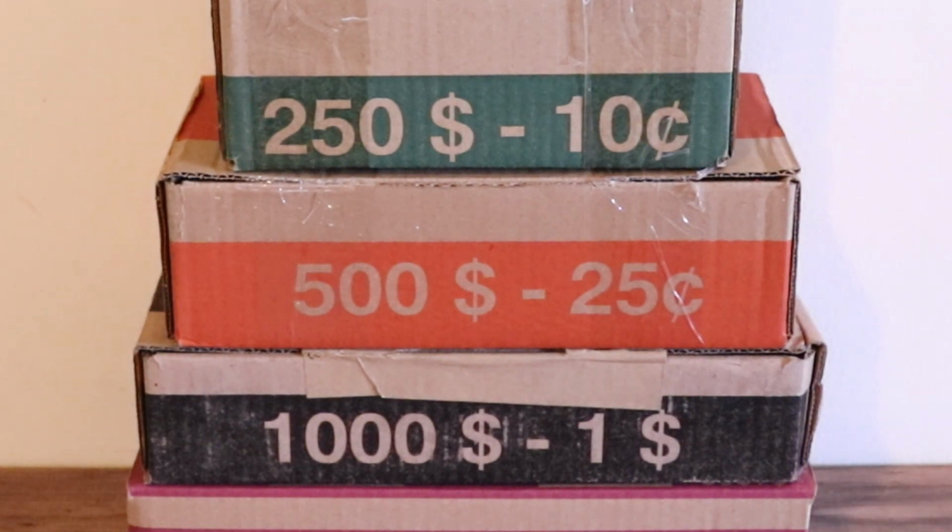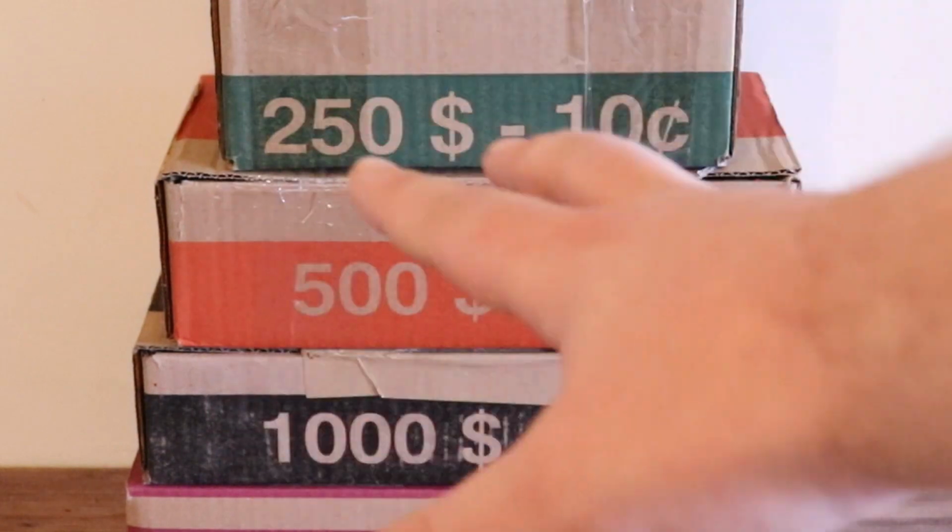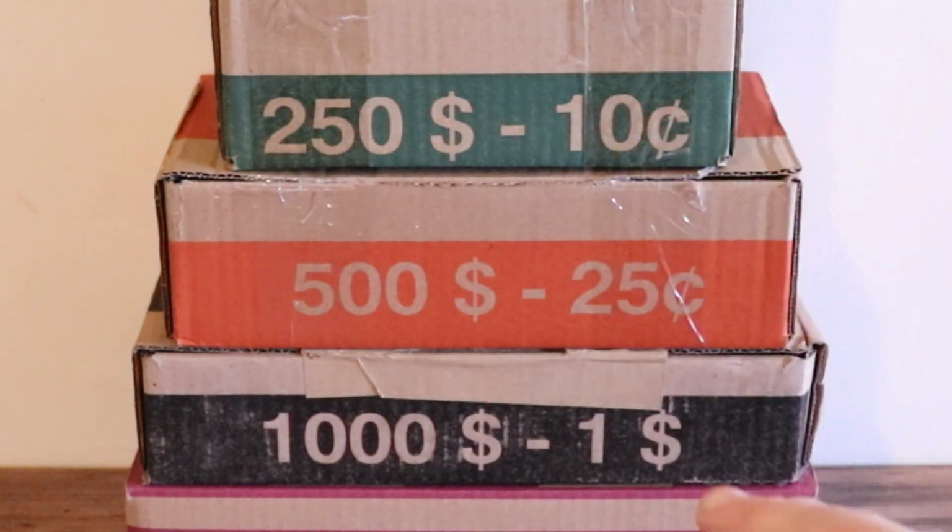But if you're grabbing loose bundles, at least you can get a look at what kind of rolls they're giving you. You're not going to get a whole box of ARP or uncirculated dumped onto you when they come out from the back, which is always kind of a crappy feeling.